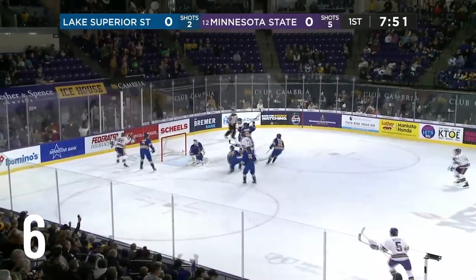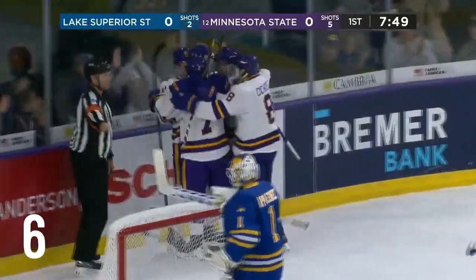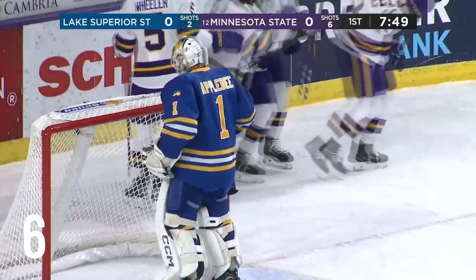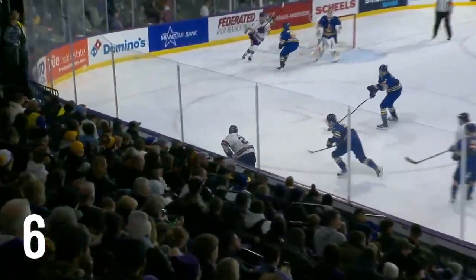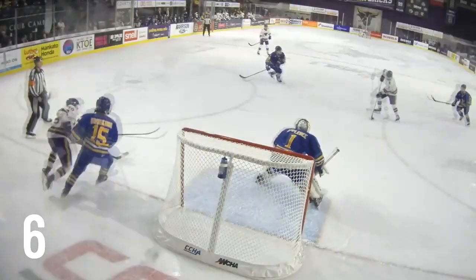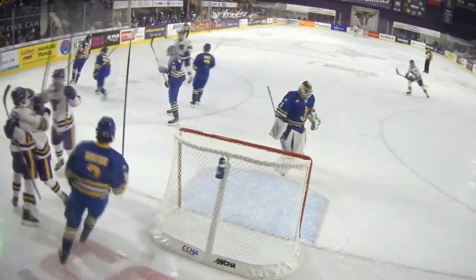Kind of come on down as Wilson scores. Wilson with a nice feed out of the corner, and no one was on him between the circles, and he just gets a wrister off. Finn Williams, I believe it was, good little play up the wall, back out front. Wilson, great job losing his defender and finding a spot in front. Getting it by Applebee's. Nice little play there.